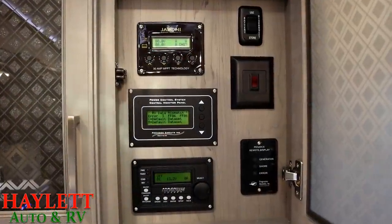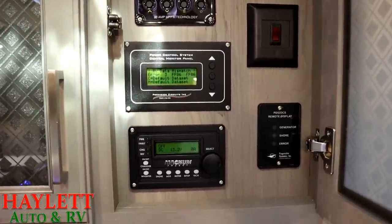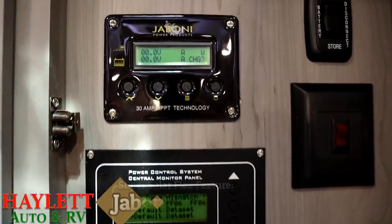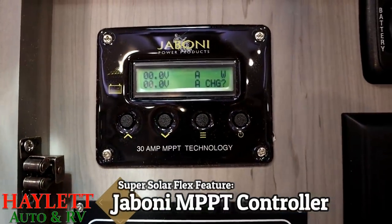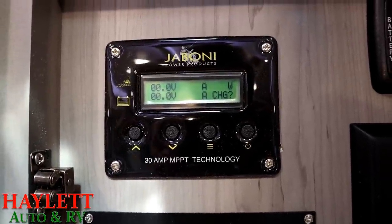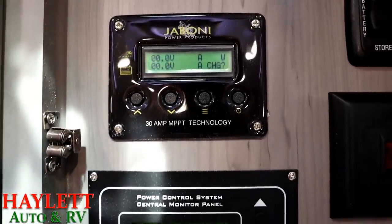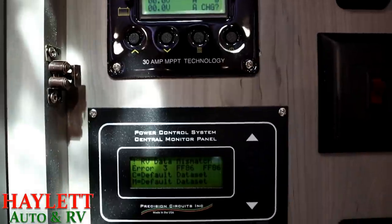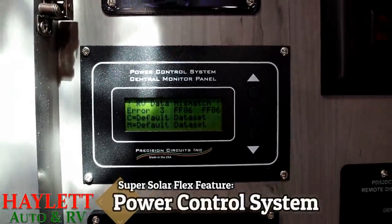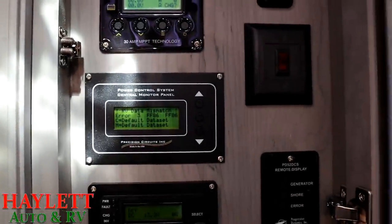And when you get yourself a Super Solar Montana, you're going to find a cabinet that has a bunch of stuff like this in it somewhere. Well, what are these things? We're going to start with the MPPT controller. That means maximum power point tracking. This is our charge controller, making sure that those panels on the roof are always providing the maximum amount of power possibly available. Now, down below here, you see from Precision Circuits, basically this is a battery protector. This is making sure that the batteries do not get overloaded. That's obviously an important thing.